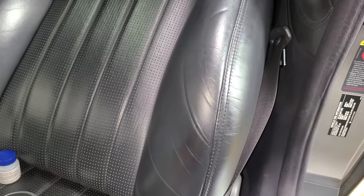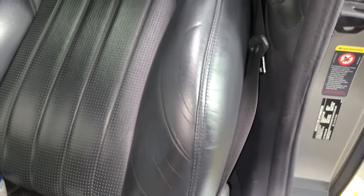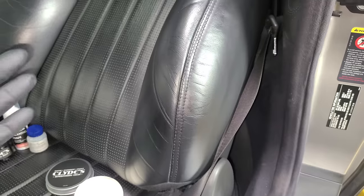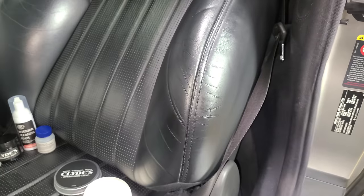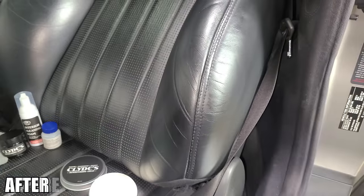And so after 24 hours, this is what it looks like, and what's nice when you're doing quick spot repairs like this is it blends in beautifully with the rest of the seat. And then we're just gonna top it off with the moisturizing cream. And there you go, a quality 5-minute repair job on a side bolster with 135,000 miles, and it looks fantastic. I've literally seen companies charge $200-$300 to basically do the same thing.